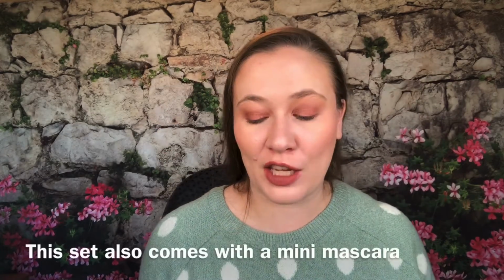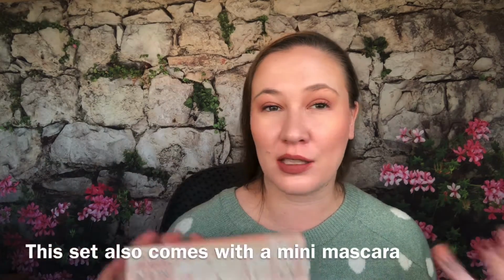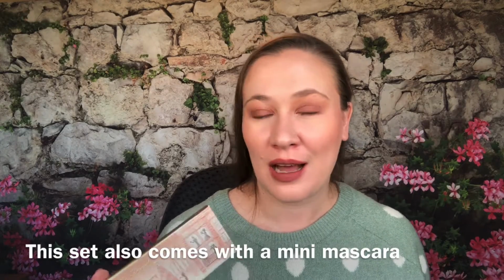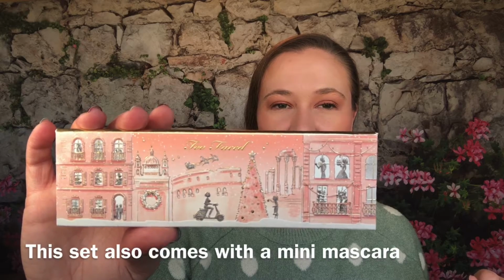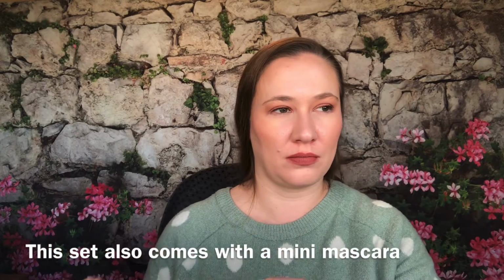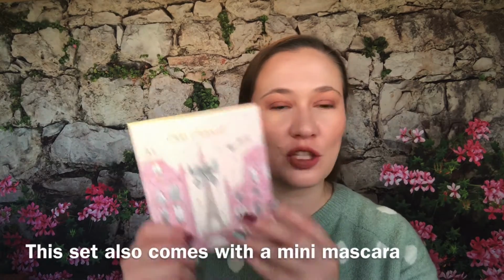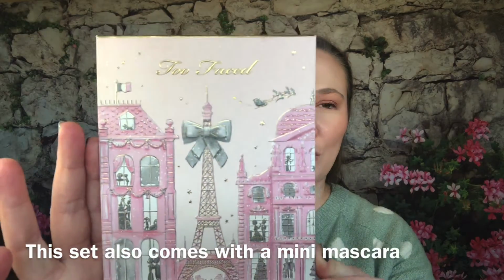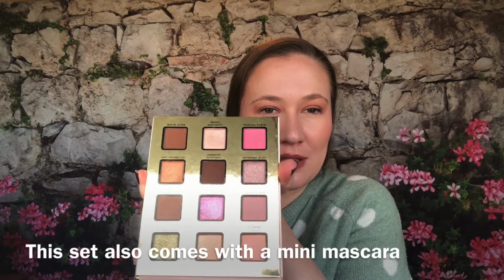All right, let's look at the Christmas in the City. So you do get 3 items in this set. Mascara too, I'm pretty sure. So the first thing is you have Christmas in Rome, which is your face palette. There are 4 blushes in this palette. Then you have Christmas in Paris, gorgeous packaging as always. And in here you have 12 eyeshadows. And finally you have Christmas in Los Angeles, and you have 12 shades in this one as well.